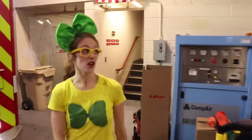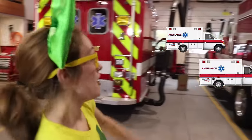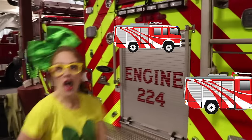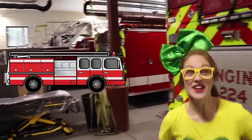Look at all these fire engines. There are so many fire engines in this fire station. Oh boy, wow. They've got two ambulances. They've got a brush truck, a couple main fire engines, and a big ladder truck that we're gonna get to look at in a little bit. But first, let's go take a tour of this fire station. Come on, let's explore.